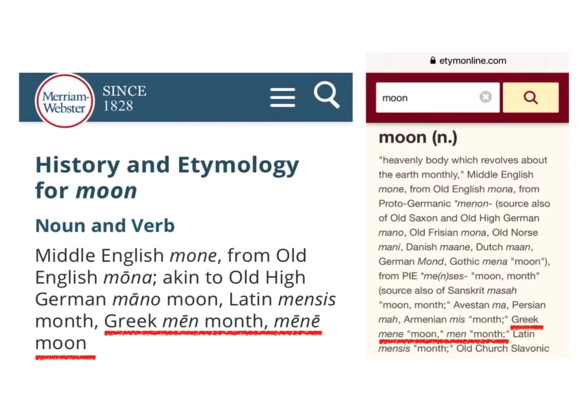Now we look at the English words for month and the English word moon. Our word moon is derived from that Greek word mein, M-E-I-N in Greek, which means moon or month. That's where we get the word moon. Merriam-Webster's dictionary here on the left, noun and verb, Middle English mone from Old English mona, akin to Old High German mano, moon, Latin mensis, month, Greek men, month, or mene, moon. And then over here, this is an online etymological dictionary. At the bottom, I have it underlined: Greek mene, moon, men, month, Latin mensis, month. The point is that when we use the word moon, it's based upon the Greek language, which means the orb in the sky.